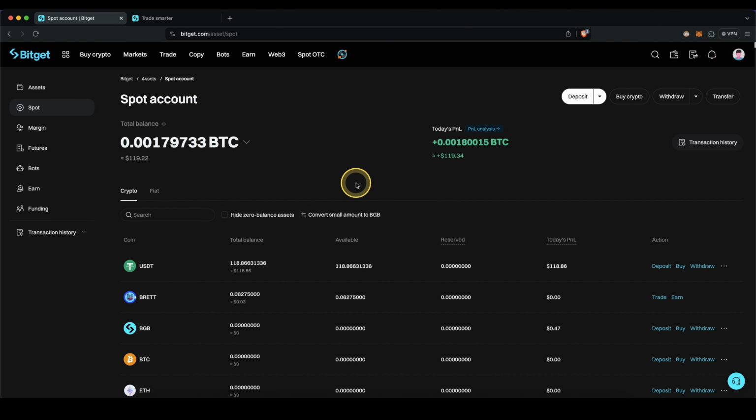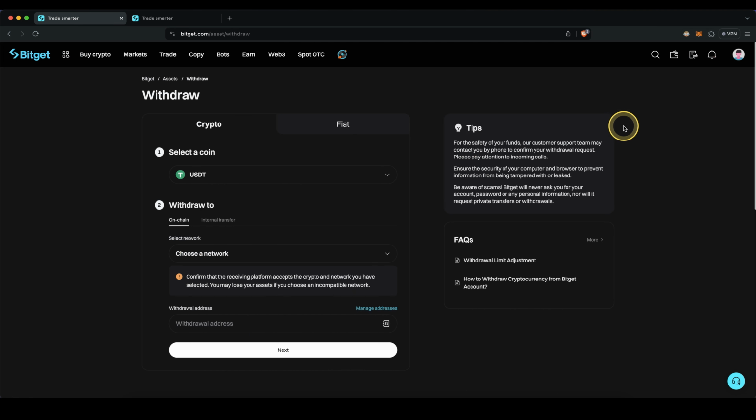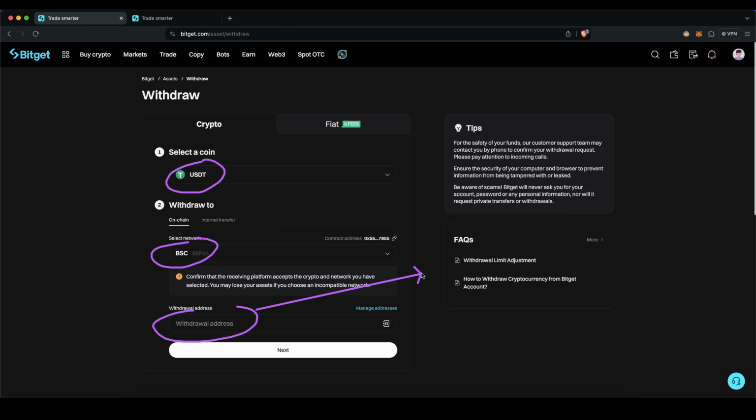Lastly, I also want to show you how you can withdraw any money. So for example, if you want to withdraw any crypto, simply go here to your profile, click on withdraw, select crypto, choose the coin, choose a network, and then type in the withdrawal address down here, and then you will send this coin with this network to this address. So this can be your wallet or any other exchange.